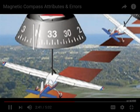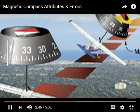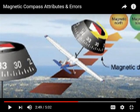The lines of magnetic flux between the north and south poles. This causes a downward deflection or dip of the compass card. In a bank, the compass card dips to the low side of the turn. Okay, so what he's going to now talk about is magnetic dip errors.